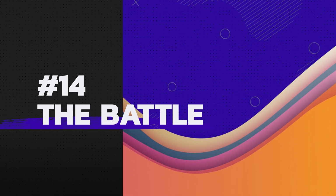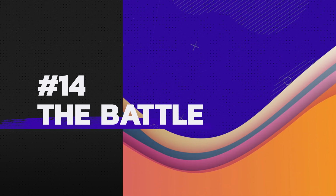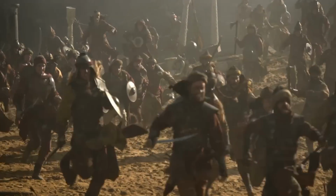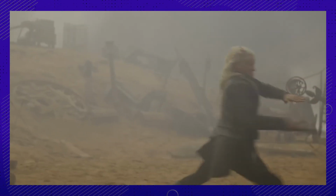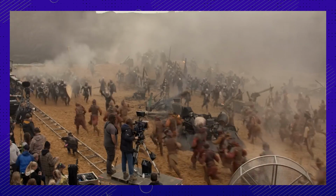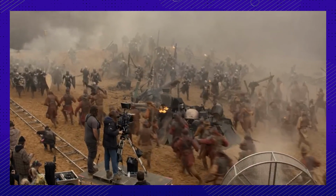Number 14. It wouldn't be a Game of Thrones prequel without a giant battle. It's fun to get a glimpse at everything that goes into crafting a battle scene, from the long track shots to the giant fan that we swore was a giant hamster wheel for a second.